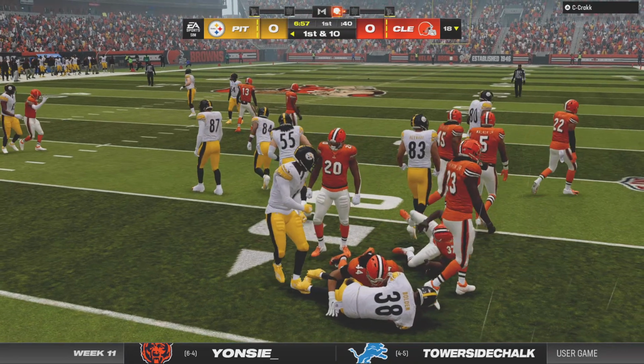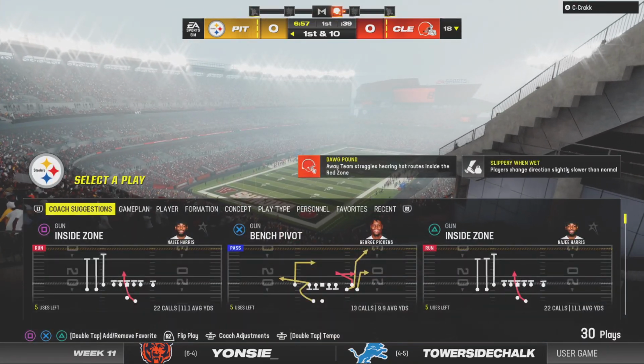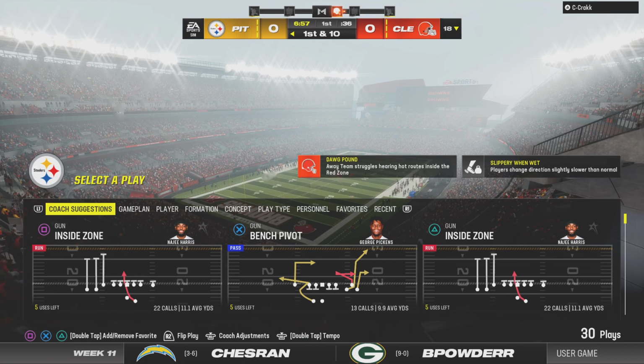And he had no room to run as he's tackled down inside the 20. At their own 18-yard line.